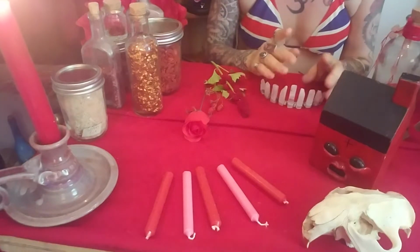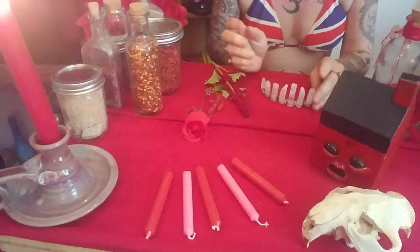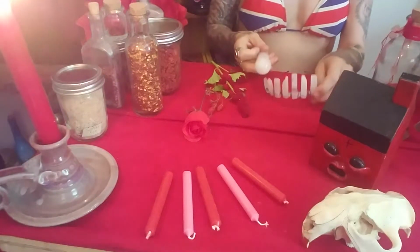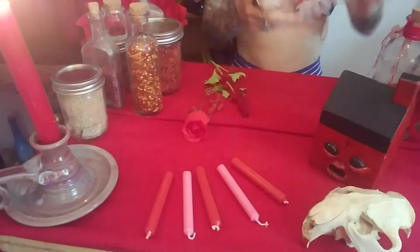Now, the heart chakra shows up on the chart as green, but that doesn't mean that it's a green stone. Different stones resonate with different chakras. So those are my rose quartz pieces that are the most precious to me. Okay.